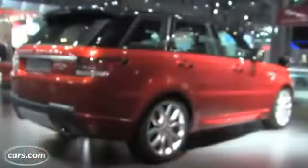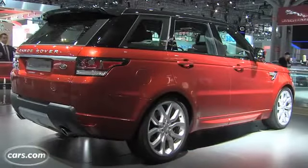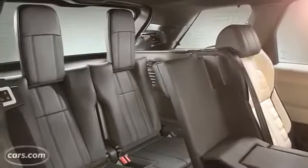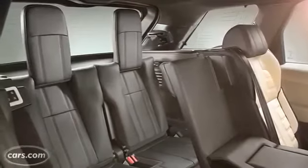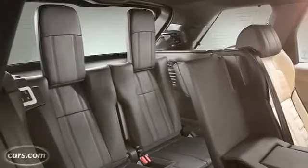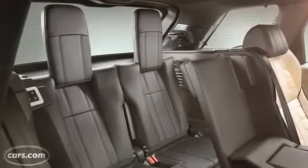Let's take a look inside and see how that affects visibility. It's actually not too bad. The windows don't taper off too much, and so you have a lot of visibility looking over your shoulder. The rear head restraints are very big, typical of Land Rover, and they do take up a lot of space if you look straight back.